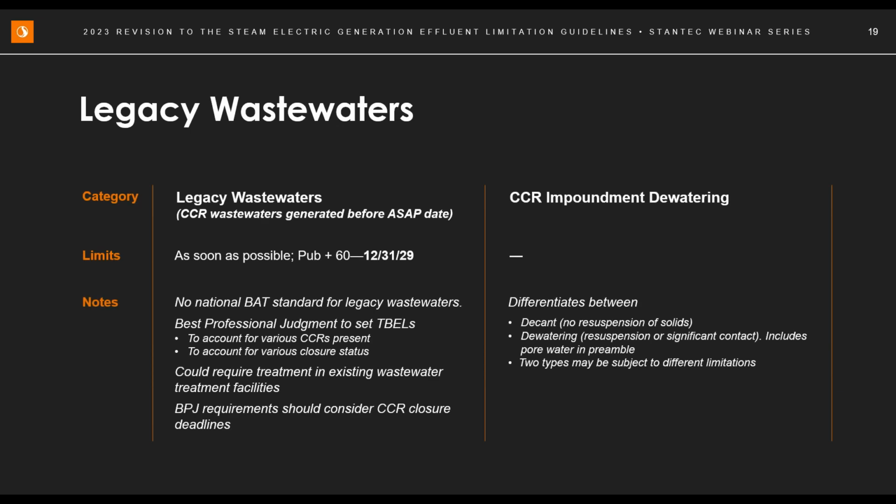The proposal also touches on legacy wastewaters. Legacy wastewaters are CCR contact wastewaters or CCR wastewaters generated before the as soon as possible date. So that would be a date which would be 60 days after publication once again, and compliance is as far out as, once again, that December of 29 date. There is no national standard for these legacy waters. EPA is proposing that the state regulatory authorities do a BPJ analysis to set these technology-based effluent limits, taking into account what CCRs may be present in these legacy waters, and to also take into account what the closure status is on some of these impoundments that hold the legacy waters.